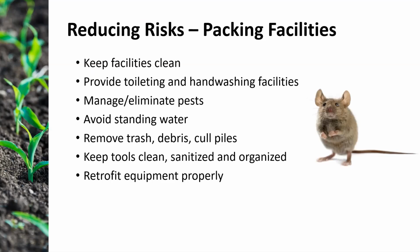A little more about reducing risk in packing facilities. You want to make sure that you're keeping your facilities clean. You need to have toileting and hand washing facilities available to anybody that is inside that packing area. You want to make sure that you're managing and eliminating pests. So you should have a pest control program in place. There are a lot of different companies that can assist you with pest control programs and provide advice on those. So that's something that you can be doing now.